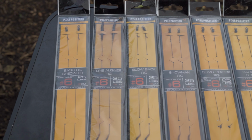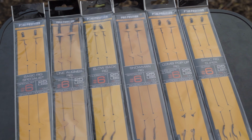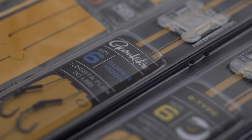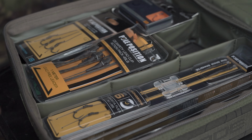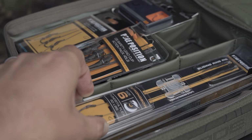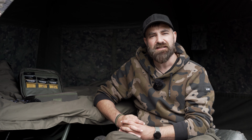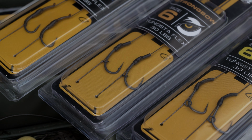Now, Pole Position offers several different types of rigs, and I honestly think they aren't that bad. The mechanics are really good and they look bang on, and there is definitely something there within the range for 90% of fishing situations. And the prices aren't that bad either. They start off at £2.75, and for that you get 2 rigs that are more than capable of catching carp, and you can take them out of the pack and cast them out straight away.